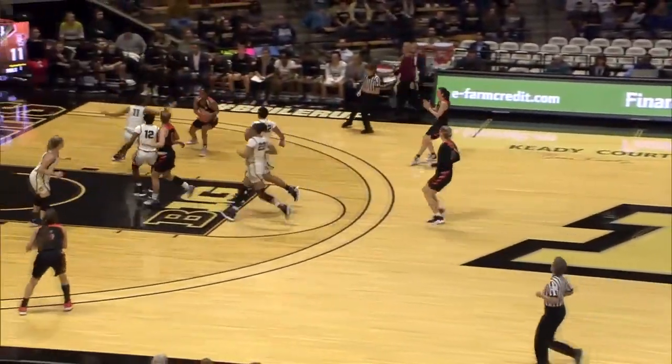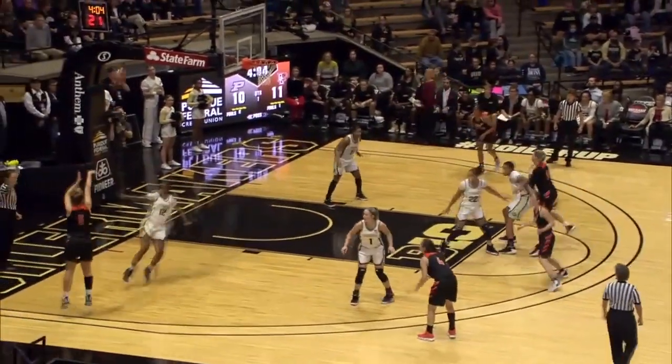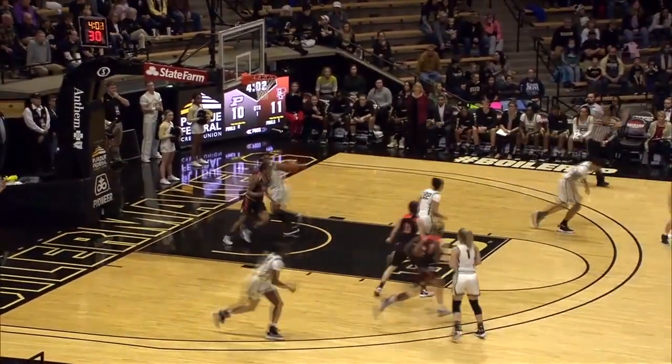Reed got great position, just didn't get the shot high enough on the board. At the other end, here's Hill with a pump fake. She throws in the corner to Brett. Wide open three on the way, good. Elissa, Brett.